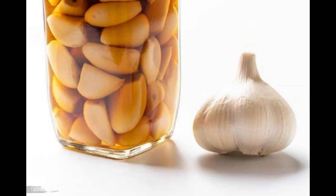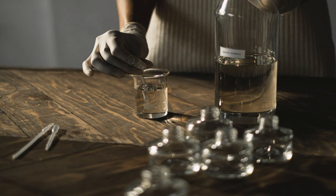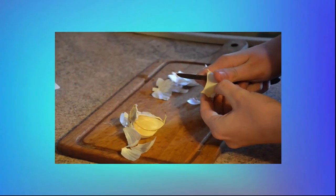Here's how to make garlic honey herbal drink as a prebiotic to prevent and treat disease. Clean and sterilize jars and lids. Use a jar size that fits the amount you're making. It takes the honey to completely cover the garlic, leaving a little space at the top of the jar.